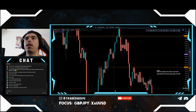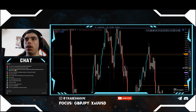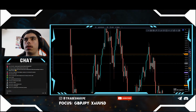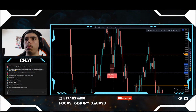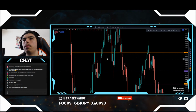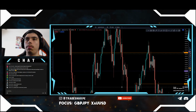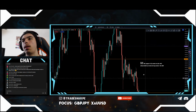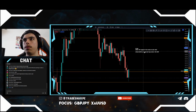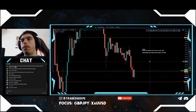Yeah, it did work out perfectly, but the range was tiny, man. That's the only issue, that we didn't have a good enough range. This range from here to here was 8 pips. It was too small. If this was way bigger, the plan would have allowed us to take a 20 plus pip trade, 30 plus pip trade. But sometimes the ranges are not big enough. So you see, that's what we're talking about, this bad drawdown.